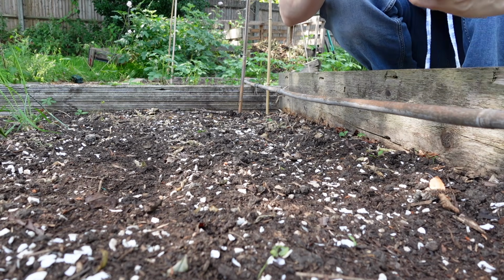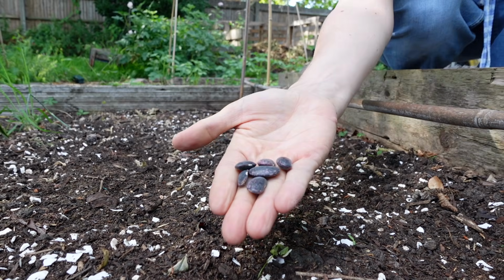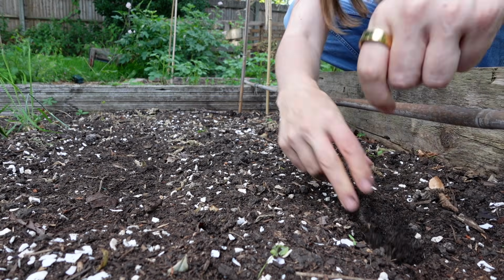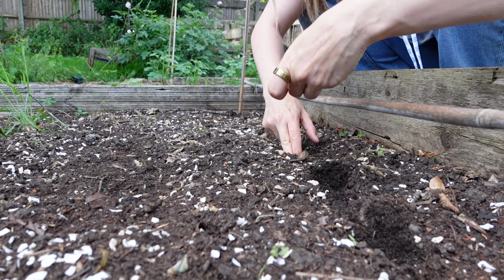Right, so we're just, oh, what beautiful seeds. Aren't they gorgeous? Love them. We'll just whack them in a line along here. Let's see what happens, really.